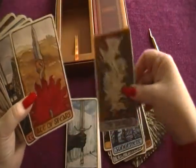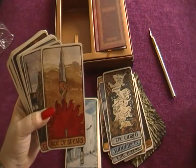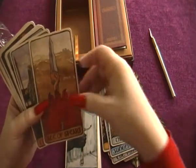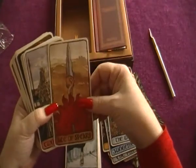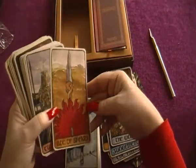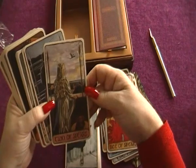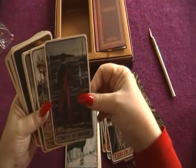What a map. Ace of Spears, which of course, spear. Oh, they must be calling it spears in this, rather than the Ace of Wands. They're calling them spears, but you can get that, can't you? I like that. I like the colours in that one. Two of Spears. The Dragon. Three of Spears.